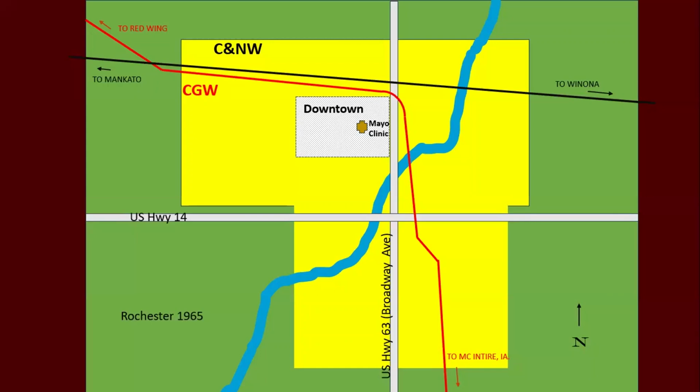This is a simplified map of the Northwestern and the Great Western going through Rochester in my time period. The Northwestern had their line from Winona over to Mankato, which is now the DM&E and now CP, or CPKC, whatever. But anyway, most of the business was located on the CGW at Rochester. They had the majority of the business in Rochester. There were industries along the Northwestern, but most of the big accounts were on the Great Western.